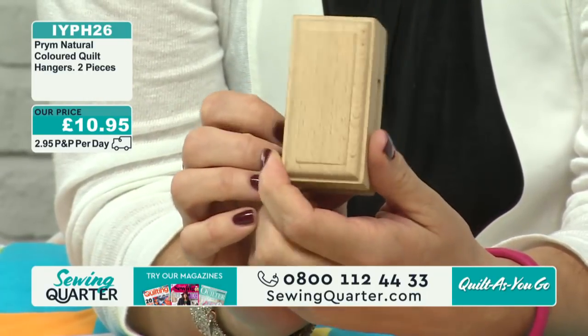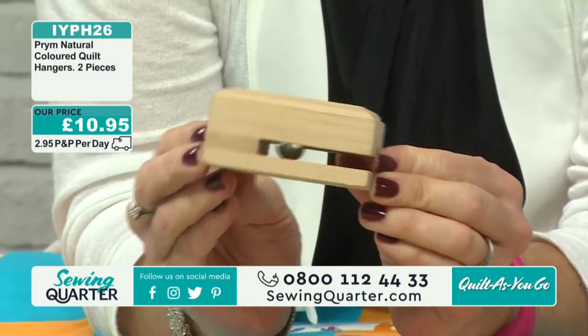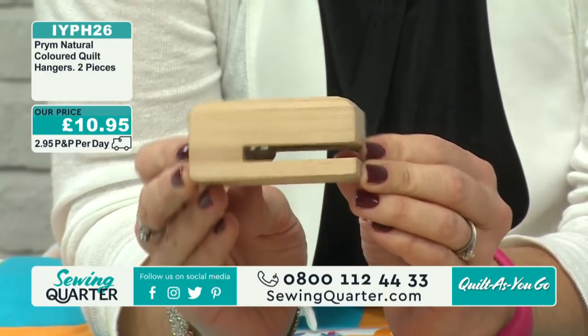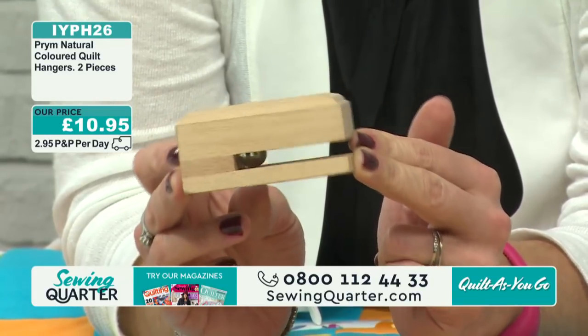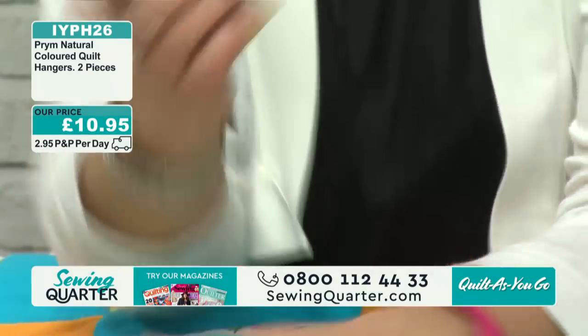That's how it looks from the front. So it's even got nice detailing from the front there. And then if you can see here, that's the magic, is that marble. So that's what holds it. That's what keeps it in place. And that's why it doesn't damage your fabric. It's fabulous. There you go. Marvellous.